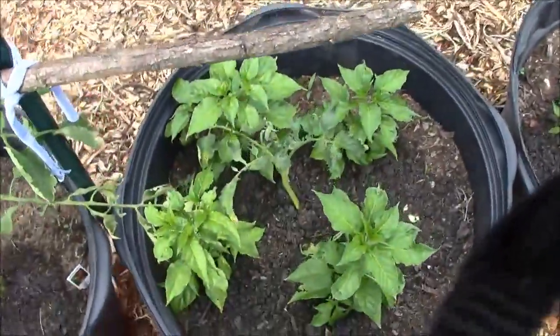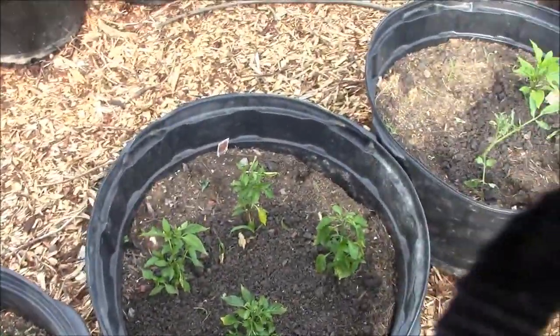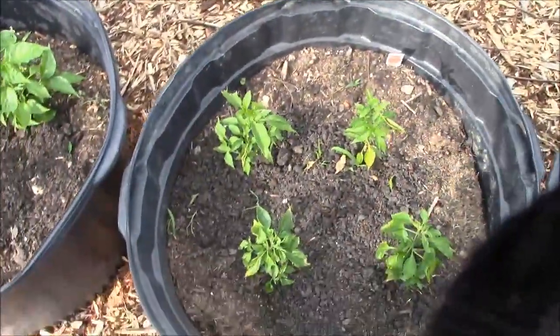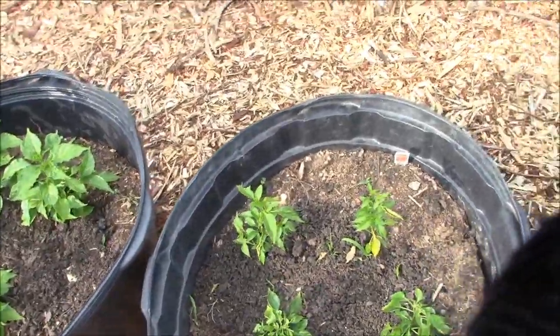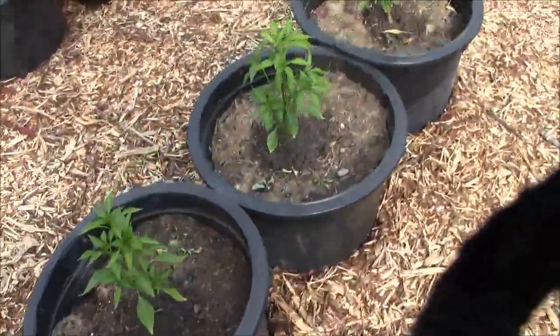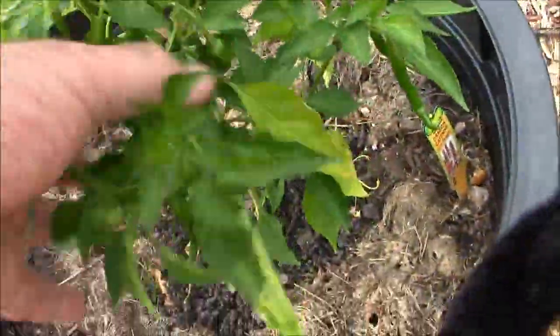Various peppers. That tomato in the middle was a sucker that I pulled off and just stuck in the ground. Tried putting a little black cow around it. Cow manure, compost. Thinking maybe that would add some nutrients when it rained in.